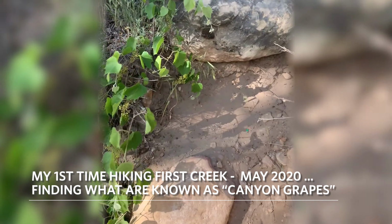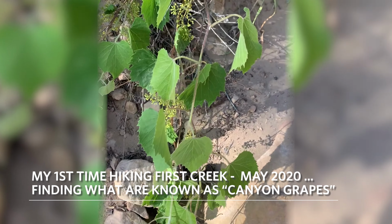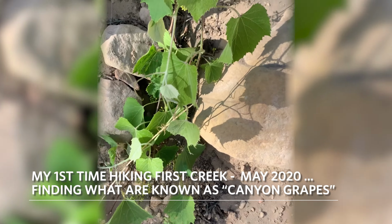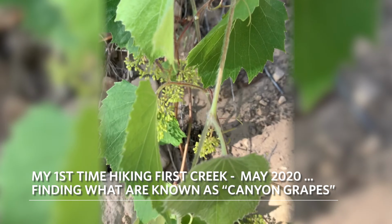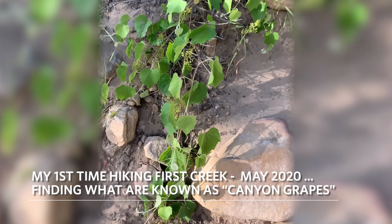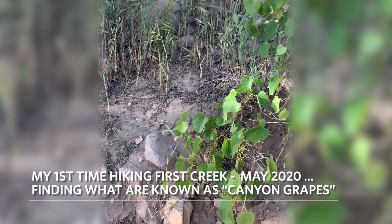On this hike this morning, First Creek at the base of Mount Wilson, I'm telling you, these things look like they're grape leaves. Look at that. I'll come back for some bud break and make some red rock wine.